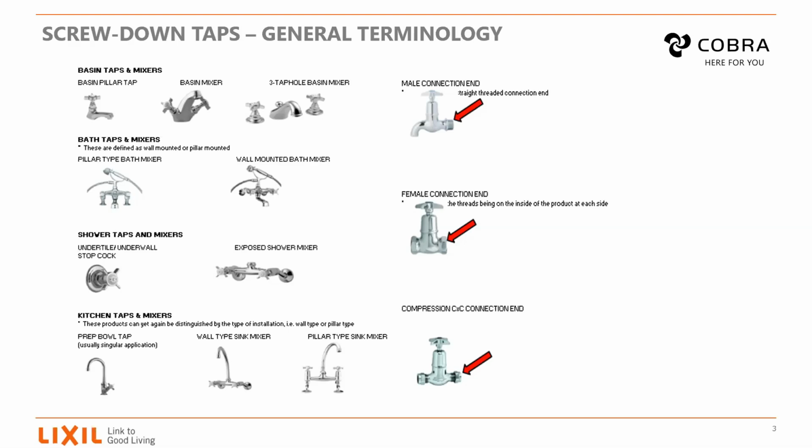I think we see it here now and again in an outside shower at a braai area, that type of thing. And then in a kitchen, you could have a deck-mounted or pillar-type mixer, or a 296, which I showed as a prep bowl tap, but you could have that in the form of a 296, a little bit like that basin mixer. And then we all know what a male and a female and a copper-to-copper thread is.